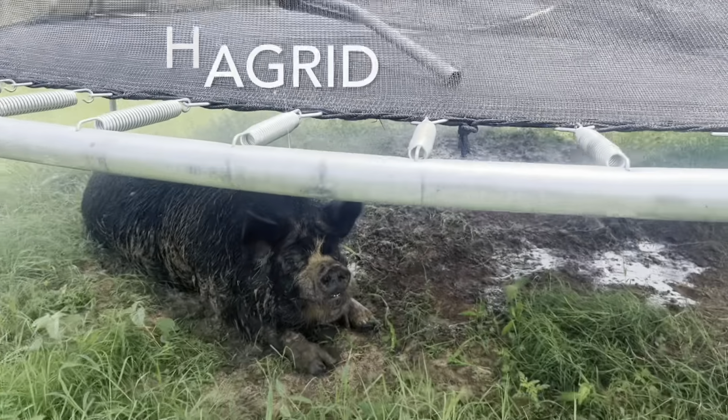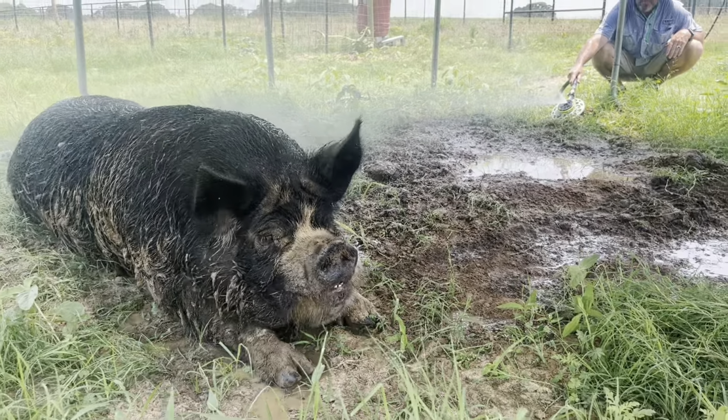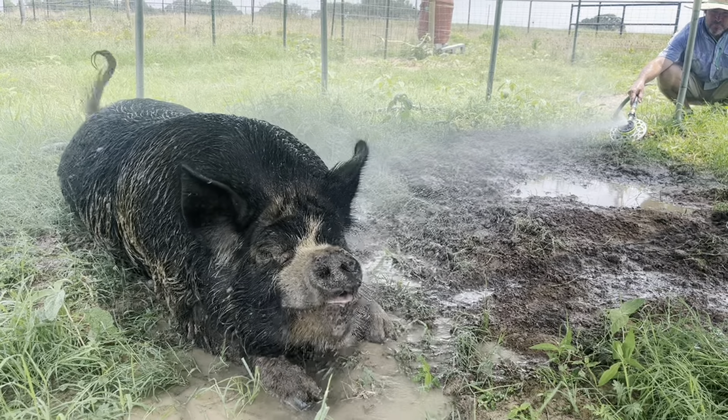We got a sprinkler head so that each of the pigs can have water under their trampoline and get cooled off at the same time. That way they can make a wallow under there.